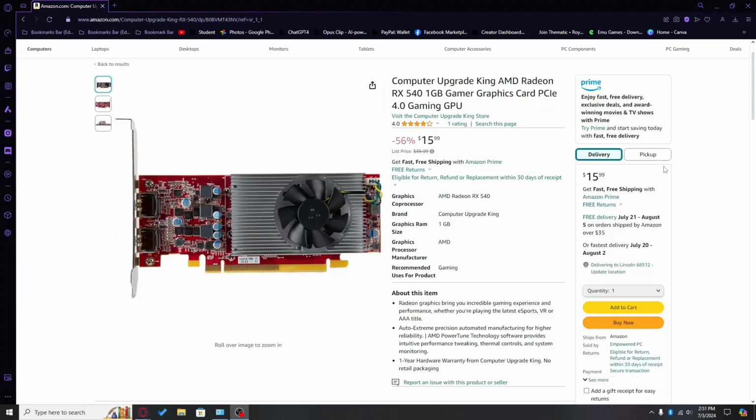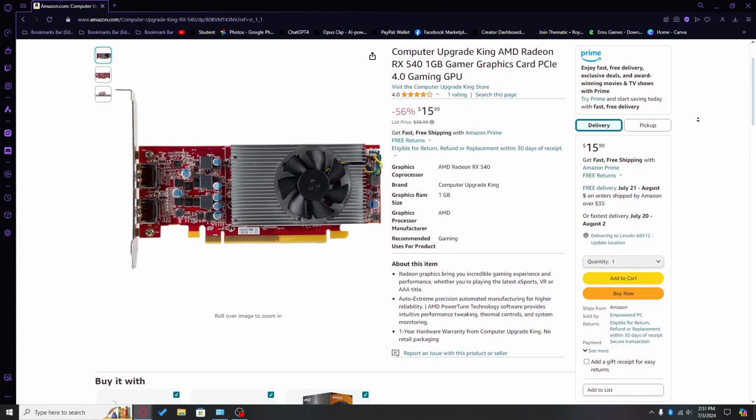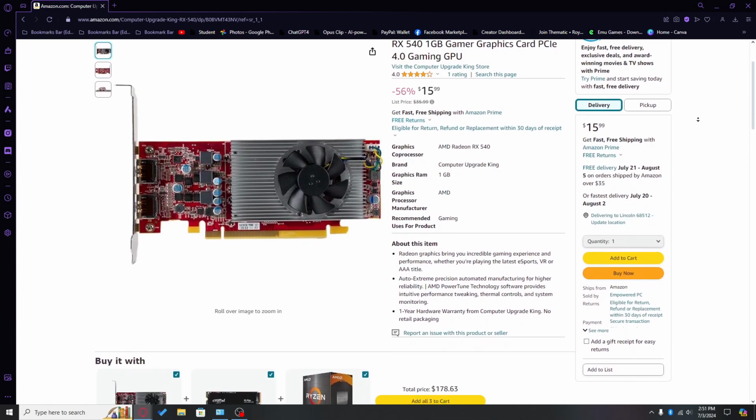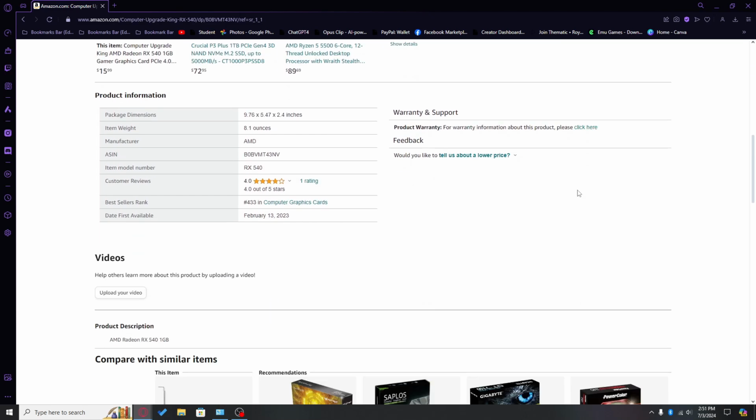But what I can do is show you the Amazon listing which I purchased it from. As you can see, at the time of recording, this graphics card was only $15.99, which was on sale, and that was a really good deal, honestly. Any new graphics card for less than 20 bucks is honestly a steal.